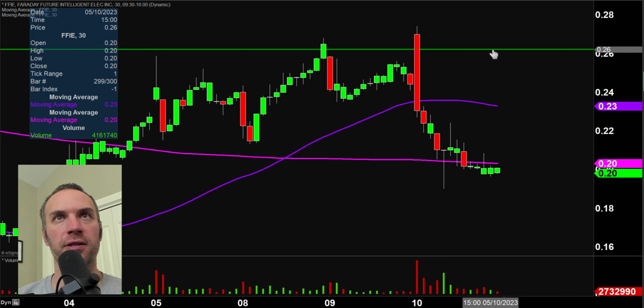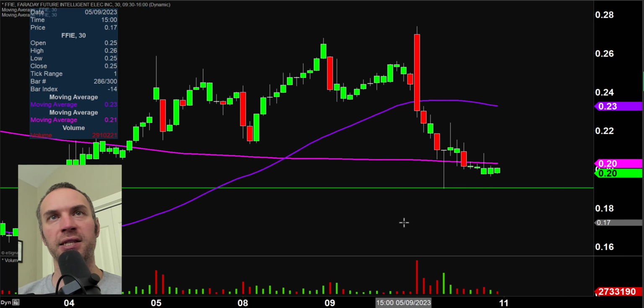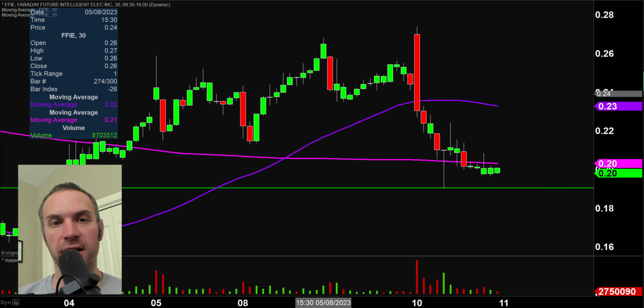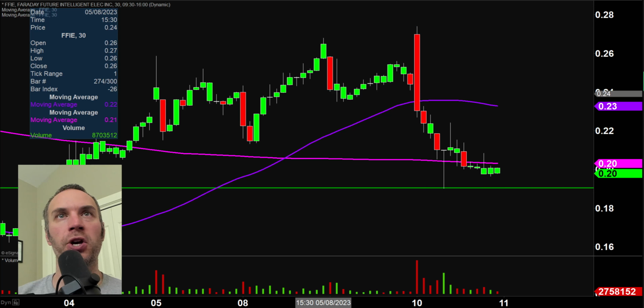So first key level to map out, at least in my opinion, is this area of support right here at 19 cents. Nothing fancy or complicated behind why I consider that a significant level. That's simply where the bleeding finally stopped. Think about it, the bleeding started up there and did not stop until all the way down there. Does that mean the bleeding would stop again if the price comes back down? No guarantees, but it has happened before, so it's not irrational to think that that could be a bounce from that area. So keep an eye on that.